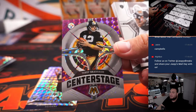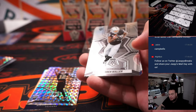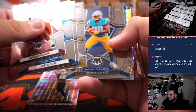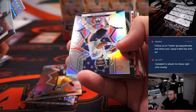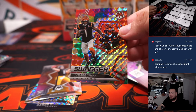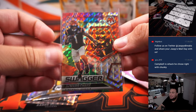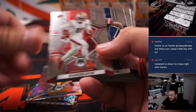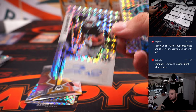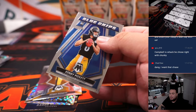Ooh, that card looks beautiful. Center stage. That must be numbered, right? Purple? Yeah, 1 of 49. Herbert. Fields. Swagger, Ja'Marr Chase. That looks beautiful too. Isn't Campbell's chunky soup? Isn't that the same thing? I didn't realize they were separate. And Zamir White is your second autograph. Keekly, Derrick Henry, red. Blue chips, Kenny Pickett.